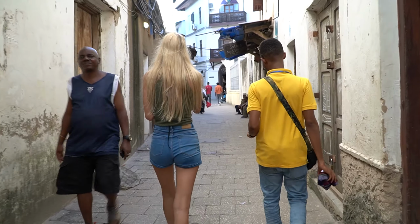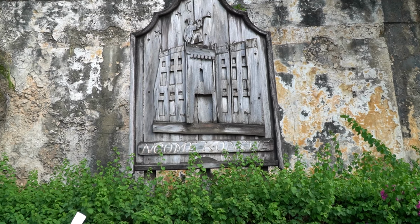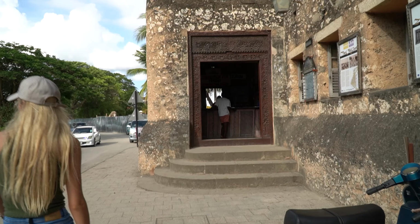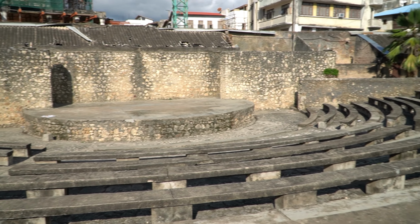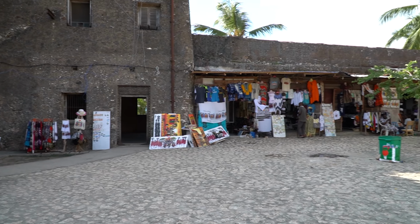And now we're off to Stone Town. So we have just come back into Stone Town, where we are going to go and tour the town and look at all the heritage sites. And the first one is the old fort. In the old fort, they have an amphitheater in the center where they do a lot of shows, but the old fort has turned into a little bit of a market.